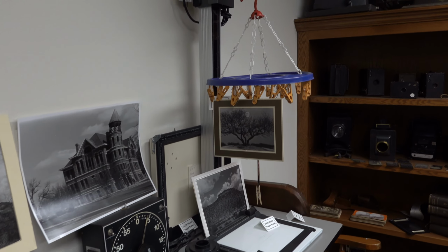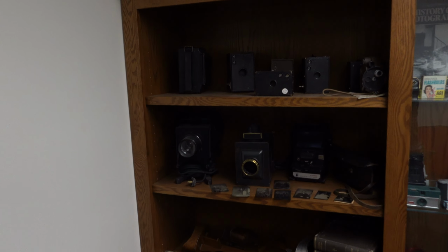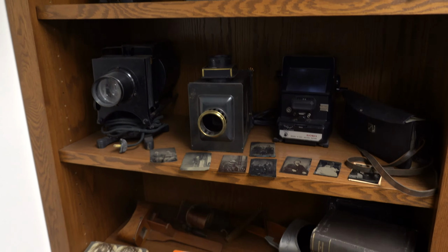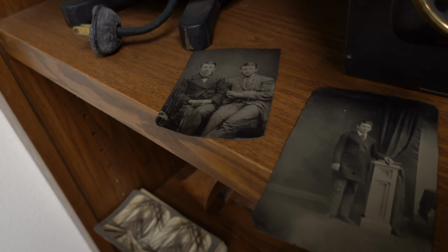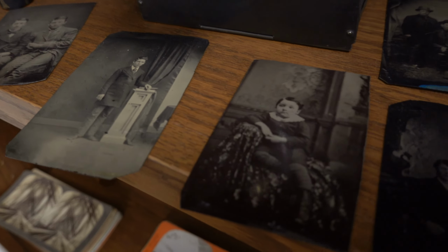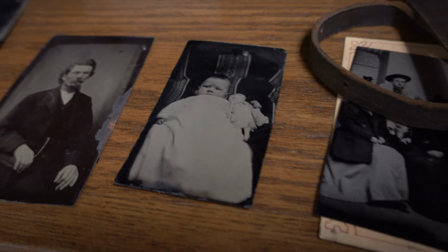Wow, it's an old interview room is what the door said outside, but they've got lots of antique cameras. Oh wow, and old black and white photos. Look at that. Everybody looking so serious because it took a long time to take a photo. People didn't really smile so much back in the day.